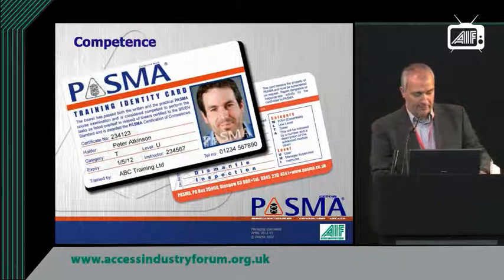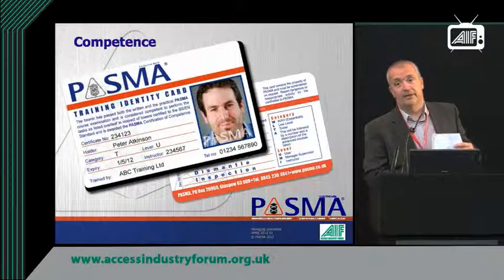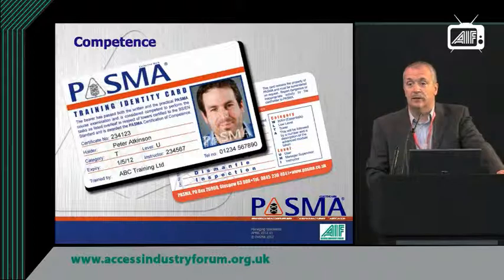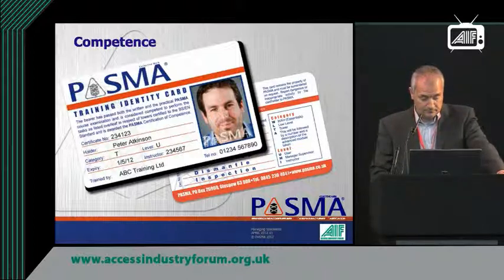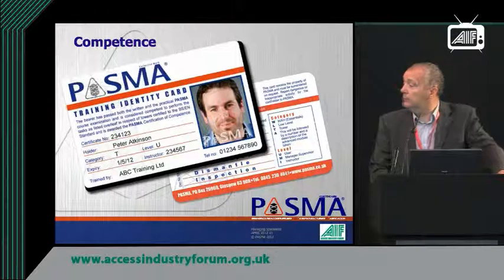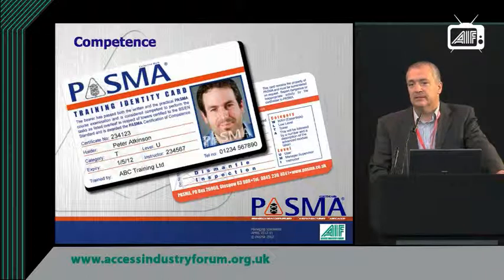Okay, the PASMA card. If you're providing the mobile tower yourself, but then you're going to use a person to build that tower, obviously you should verify that the person building that tower is PASMA trained, and you can ask to see their card. What you need to check is that they're trained to an appropriate level for the task you're carrying out. And on the card, there are actually the levels of training that they've received, and it's marked on there. So verify that they are of a level competent to the task that you're doing.